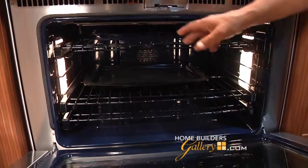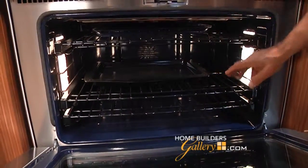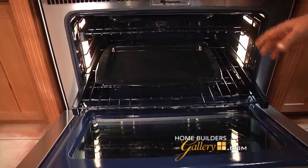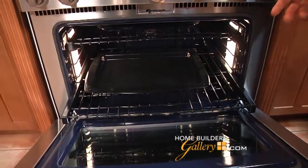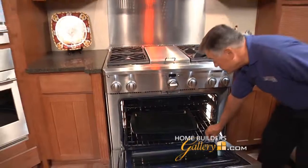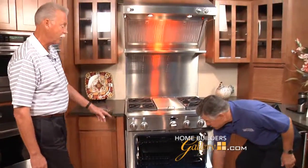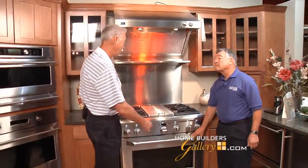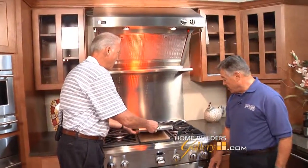You not only have a full clean convection oven, but you have slide out racks, and if you notice, they're porcelain coated. So you can leave the racks in when you're self-cleaning. You can't do that on any other racks. That is a really good feature because the racks are probably the hardest thing to clean in the oven. If you can leave them in and let it self-clean, that's a real advantage on the GE Monogram.